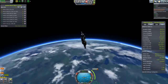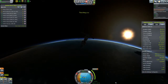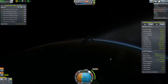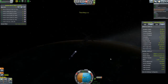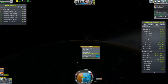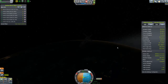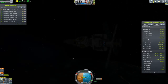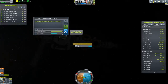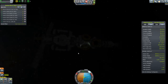I like the look of this probe too. It's got a ton of delta V. Now, one disclaimer, I have never gone interplanetary in this game, so hopefully it'll work out. I've been reading a lot and listening to a lot of stuff. There goes my test right there, by the way. Get that contract complete. Perfect. Alright. But I've never gone interplanetary. I've been practicing and looking up a lot of information about it, and hopefully everything will be just fine.